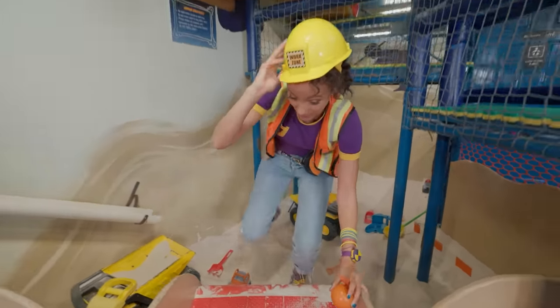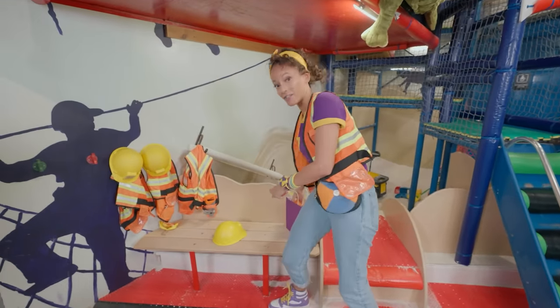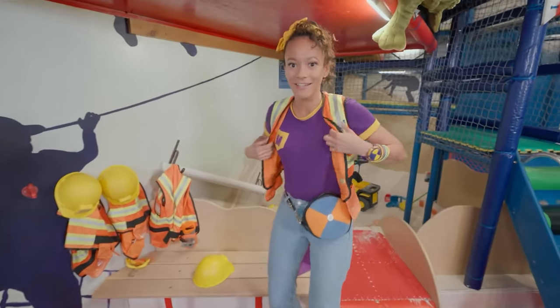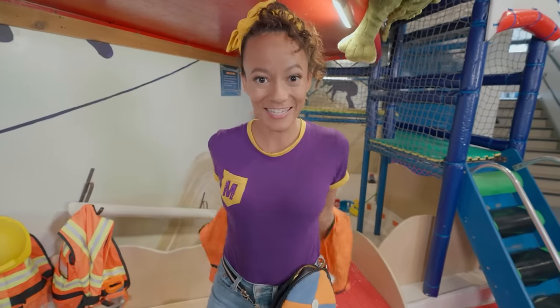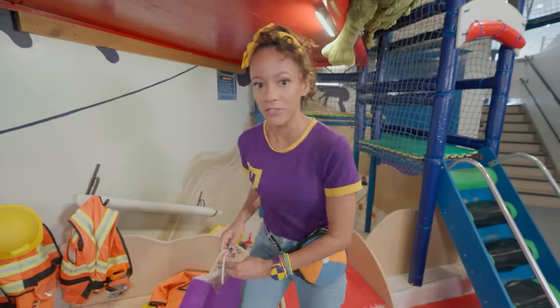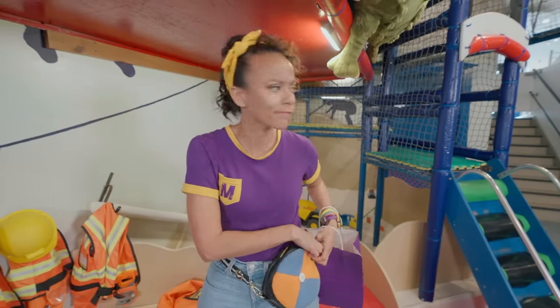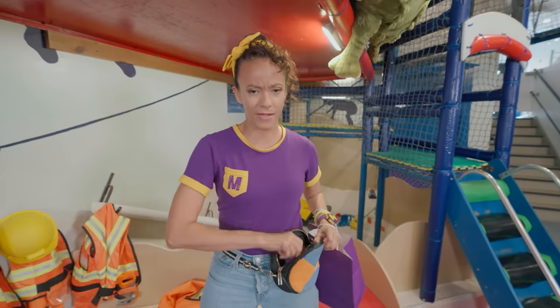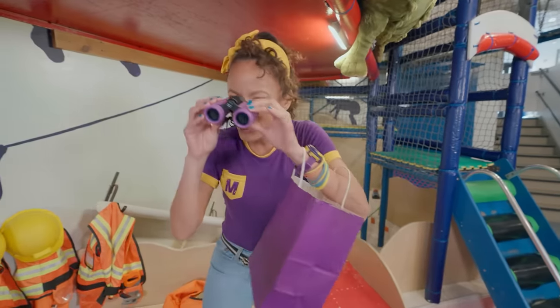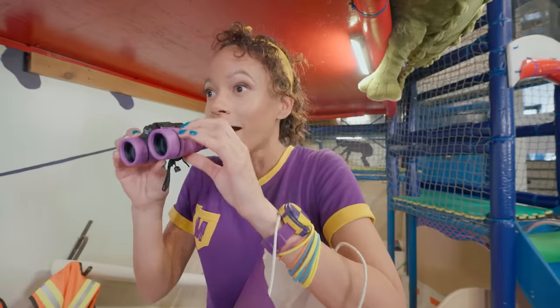Let me put these in my bag. And you can help me find our next color. Do you know what it is? Yellow, one of my favorite colors. Do you think we can find a yellow healthy food? I wonder if there's yellow things around here. Let me look through my binoculars. Yellow, yellow, yellow. Wait a second. There's yellow over there. Come on.